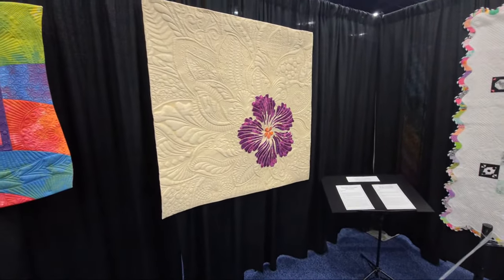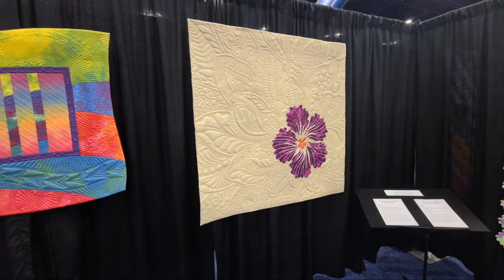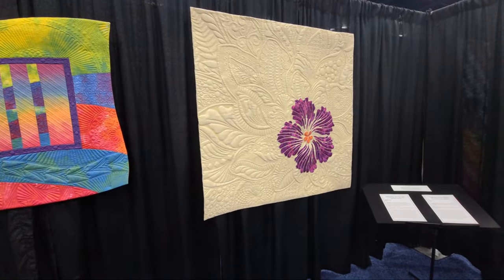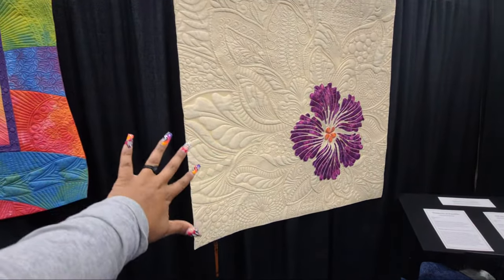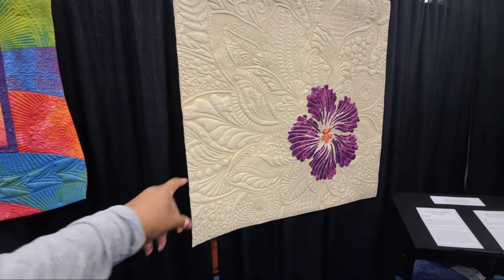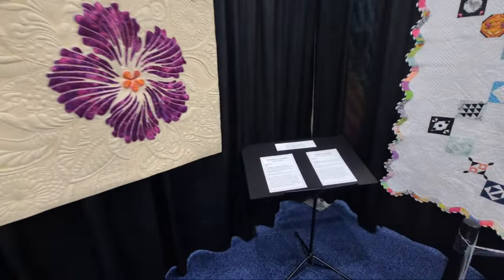Look at this. Ooh, the texture for me. They trapunto the heck out of this. When I tell you they did dents, when they did dents and they let it live, look at all this let live area. Oh, it's taking every bone in my body now to just touch it. Who is this?